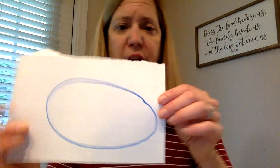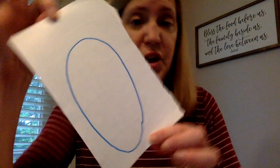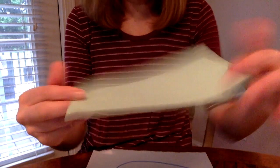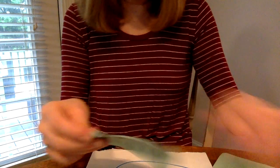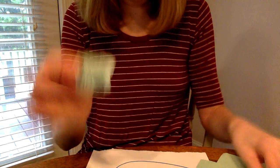The next thing we're going to do today is a little craft activity since it is Easter time. It involves your fine motor skills. I want you or your parents, somebody, can draw an oval, which is actually going to be an Easter egg, on a piece of paper. And I want you to take preferably a colored piece of paper, but you could do this with white paper if that's all you have. And I want you to practice tearing that paper into little pieces.